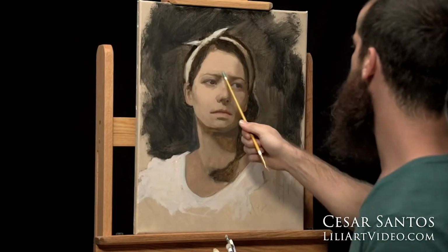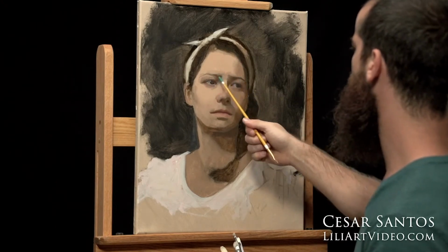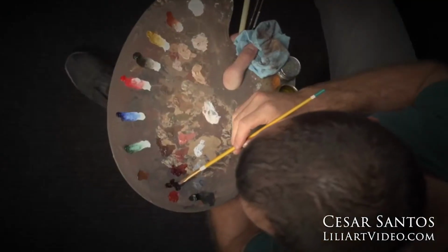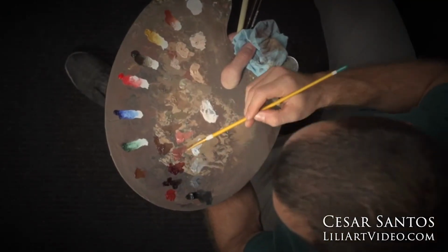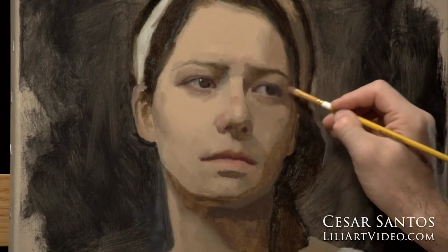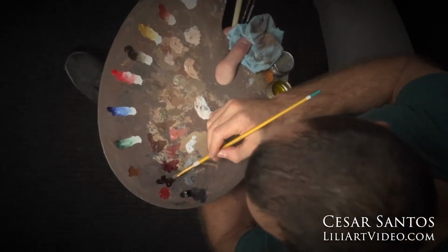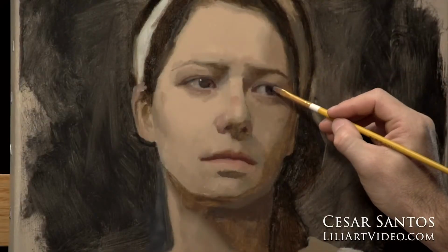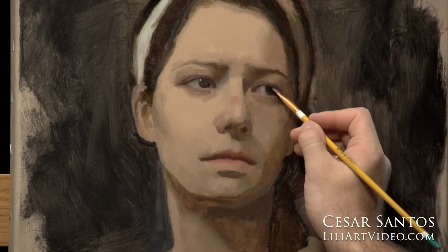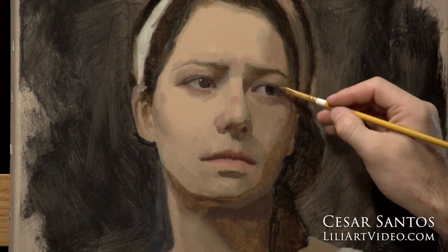Okay, so after I'm pretty happy with the quick drawings that I changed around here, but to be even more sure that those things are working, I'm going to think now more of color, and I'm going to add more precise values and colors to the eyes, just to make sure that they're fine.